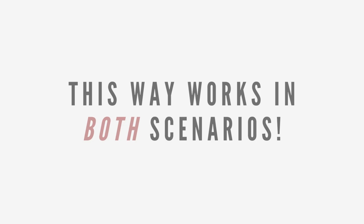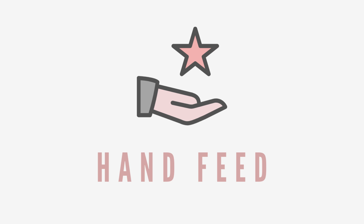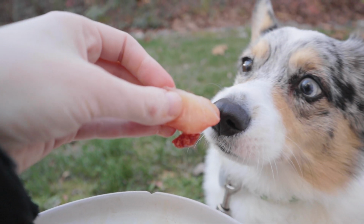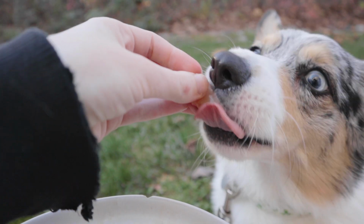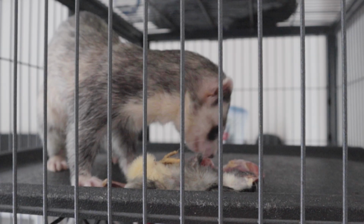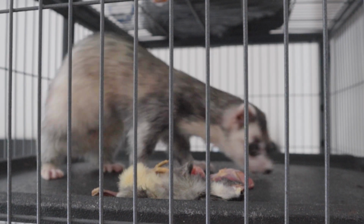Another way, which works in both scenarios, is hand feeding. This is also a great feeding practice anyways, as it creates a bond with you and your dog. Matsu isn't comfortable if I'm not sitting with him, so I often hand feed him since I'm down there anyway. With my ferret, Guts, he didn't want to eat if I was watching him, and often ate in his tunnel because it was dark like a burrow.